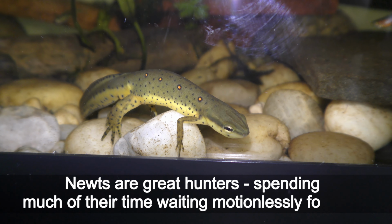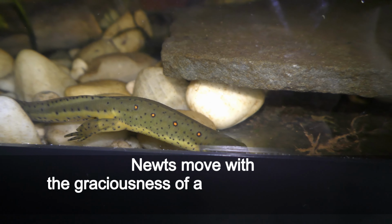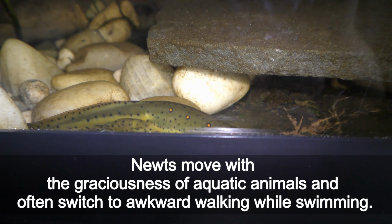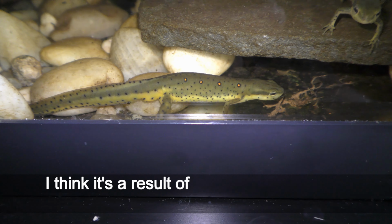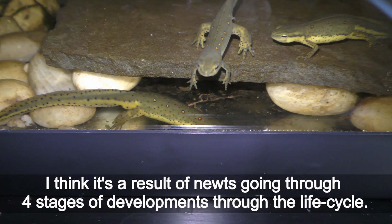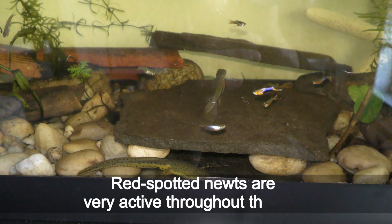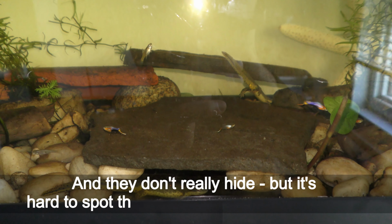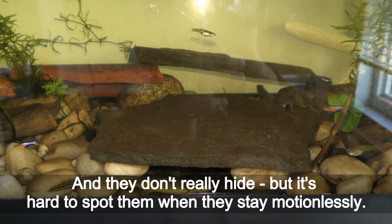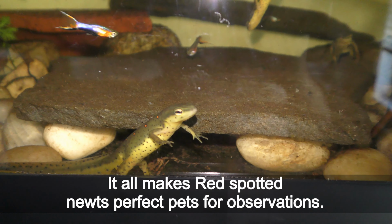Newts are great hunters, spending much of their time waiting motionlessly for prey. Newts move with the gracefulness of aquatic animals and often switch to awkward walking while swimming. I think it is a result of newts going through 4 stages of development through their life cycle. Red-spotted newts are very active through the day, and they don't really hide, but it is hard to spot them when they stay motionless. It all makes red-spotted newts perfect pets for observations.